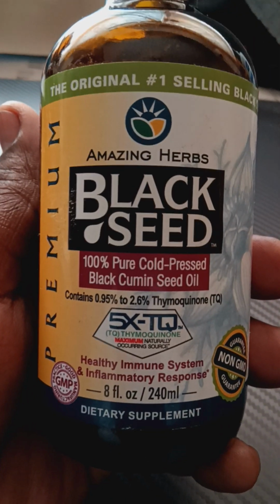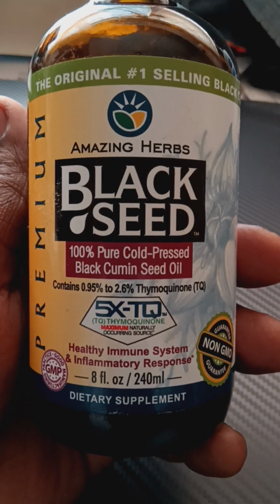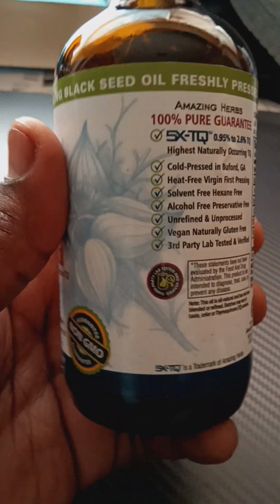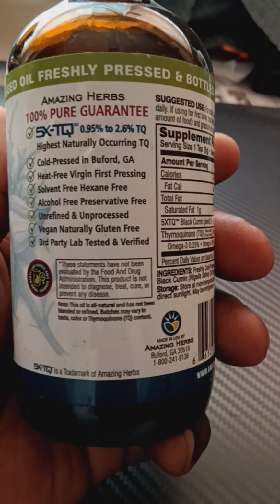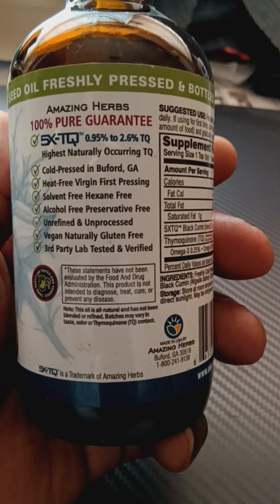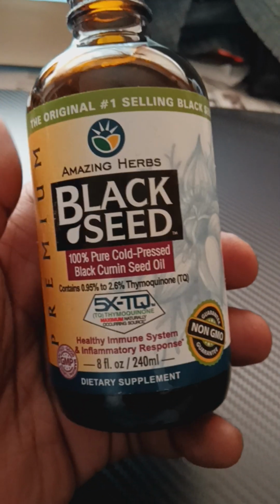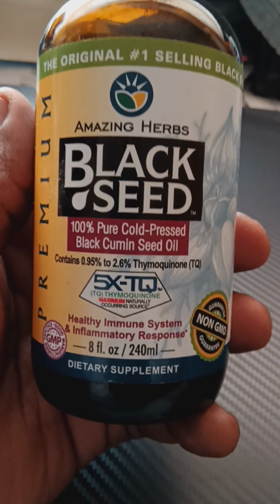Black seed oil, amazing herbs, premium or Egyptian, preferably cold pressed, non-GMO, organic. You know, get yourself a shot. You want a teaspoon in the morning, a teaspoon at night. If you can't get it cold pressed, do not neglect that journey. Get whatever you can. And if you can't stand the taste, get the capsules or the gel caps. But I highly recommend this in the premium or Egyptian form.